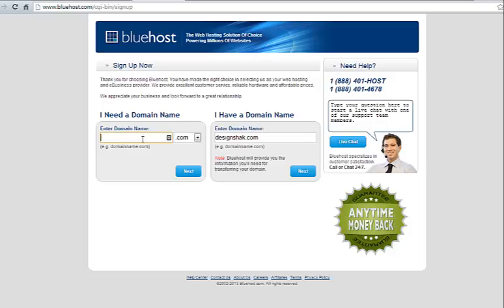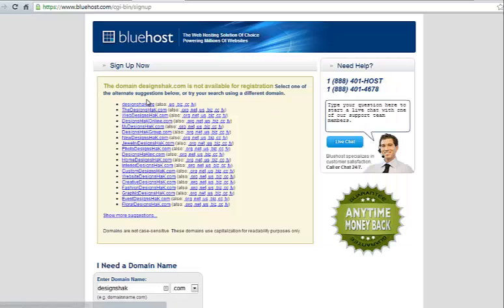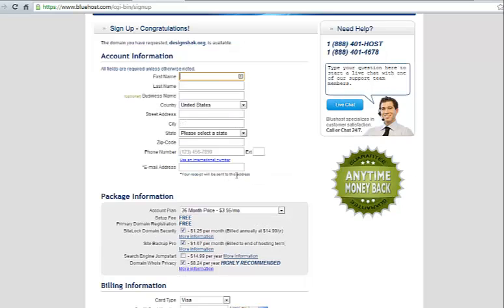So you can search for a domain here under domain name. I'm just going to type in this right here, even though I own the domain name already, because I wanted to show you what happens if the domain is taken. So click on that, and then it'll give you a bunch of alternative names that are available for registration, like designshacks.com. So it'll give you a bunch of ideas. I'm just going to click on designshack.org. And then you're going to fill out your name, information, phone number, all that good stuff.